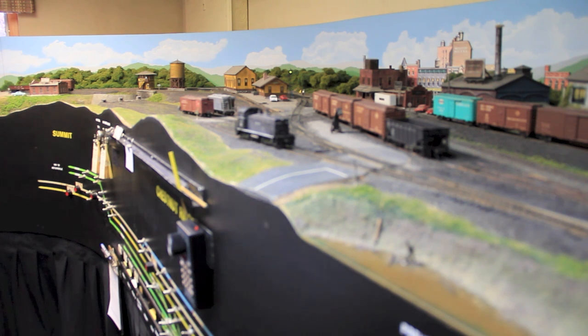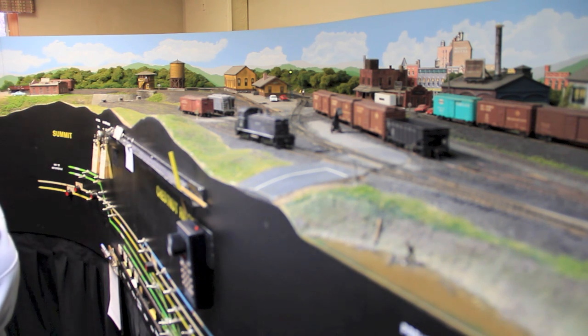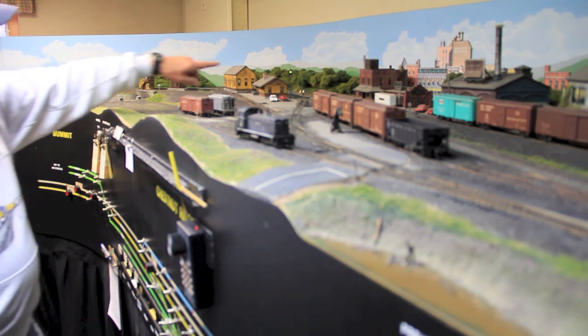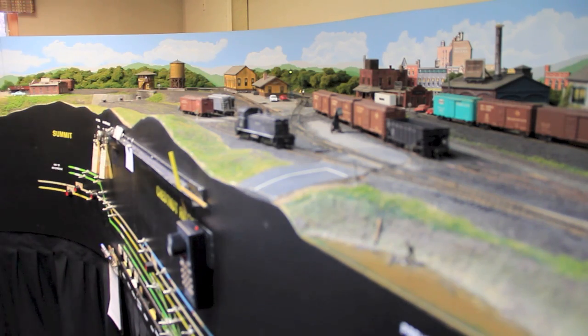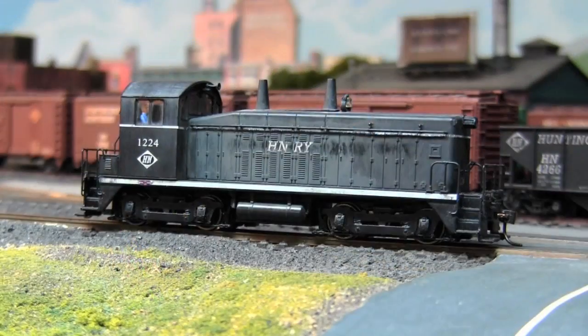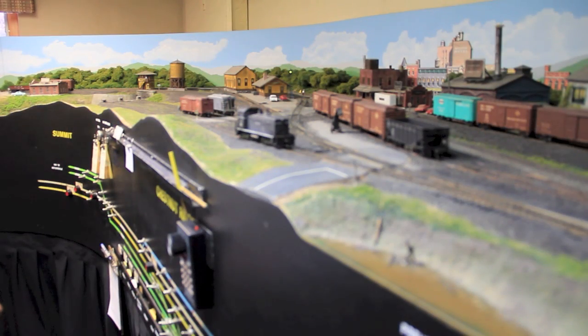This is the town of Chestnut Ridge. It's actually the highest town on the railroad, and we have a train order signal at this town to stop trains going east and west. We have a switcher that's stationed up here in a number of industries. This is probably the most busy on the model portion of the railroad.